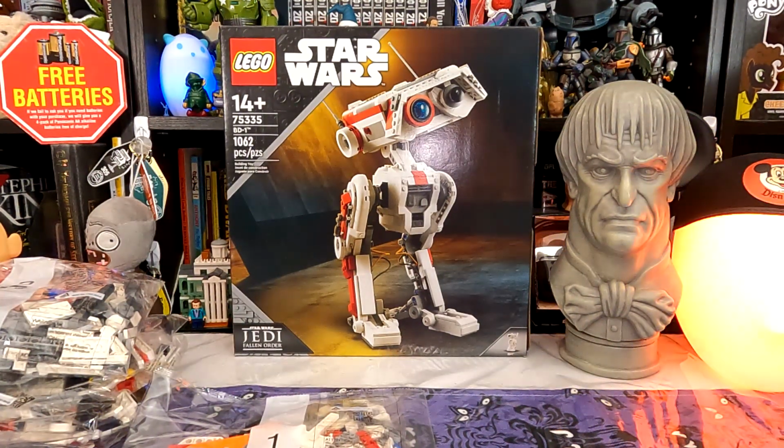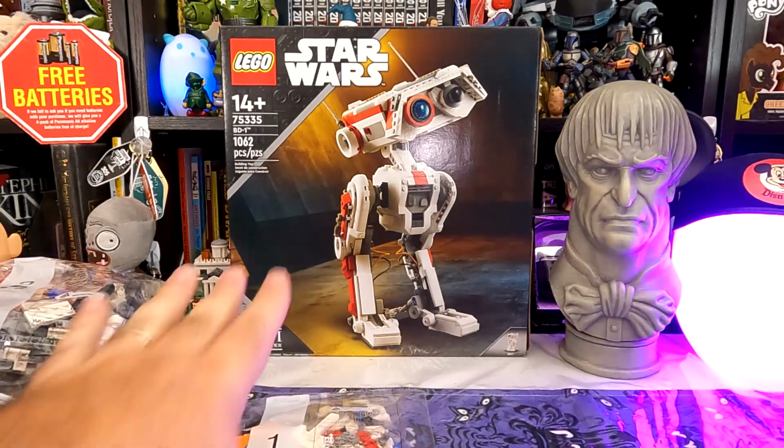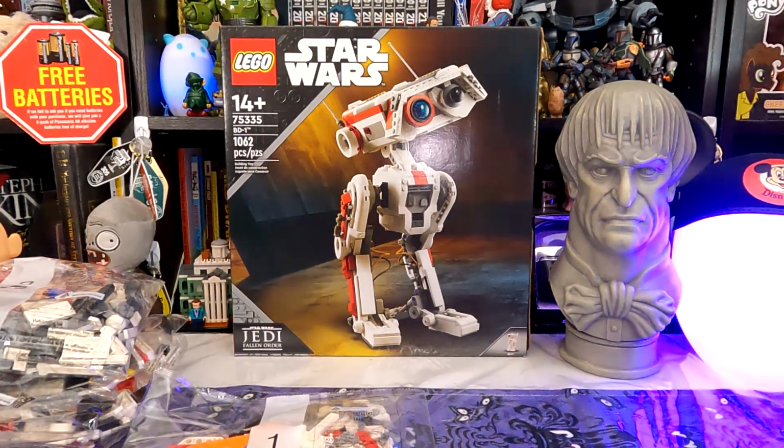But yeah, I have really high expectations for this kit. I like the way it looks in the box, like the way it looks in the pictures, and hopefully I will like the way it goes together. But the only way to find out about that is to go into the fast forward. I will see you on the other side.